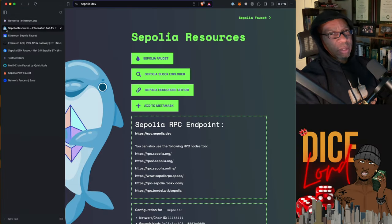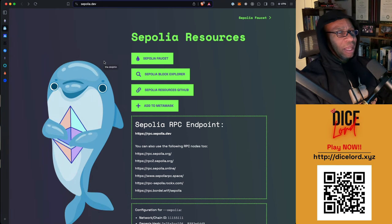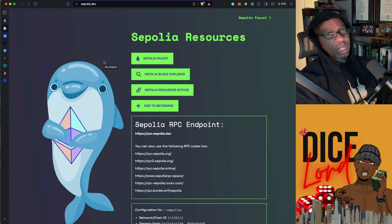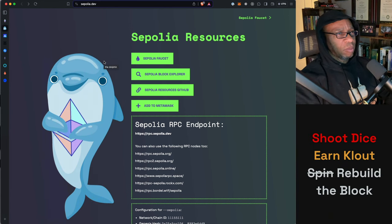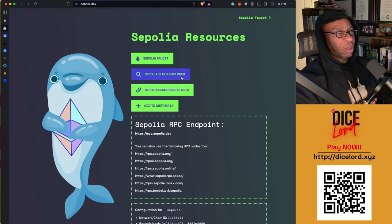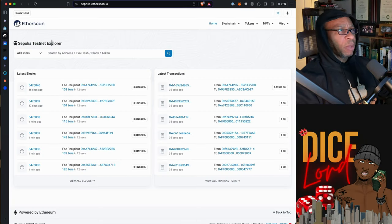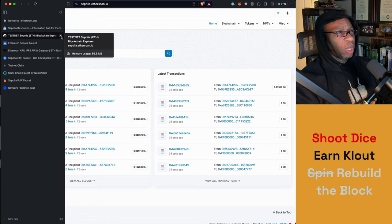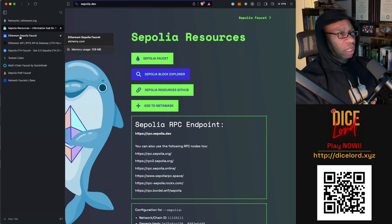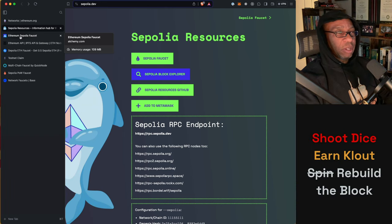The other resource I'd like to draw your attention to is the actual Sepolia website. It's not quite as useful, and it doesn't have quite the level of tooling that the Goerli website had, but it is what it is. This faucet link rarely works. You may have better luck than I. And the block explorer, it's basically Etherscan for Sepolia, but that's available to you. So anyway, that be that. Now let's go ahead and get down to the business of getting some test ETH from the various faucets that are available.